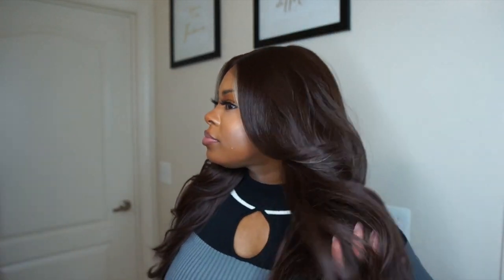This is Money Piece Caramel. Again, I love the color because do y'all see this peekaboo situation in the front? It's just giving. It is a chocolate brown. I don't know if that comes off on camera, but it is kind of light for my complexion. It's giving me a little bit of, not chocolate brown, but more like a Twix, like a Tootsie Roll with a hint of it in the front. So let me know what y'all think.